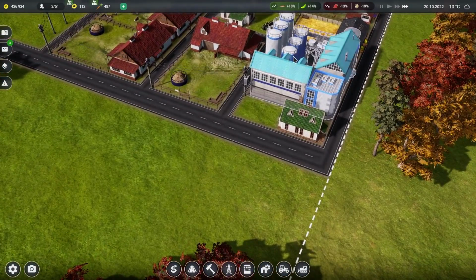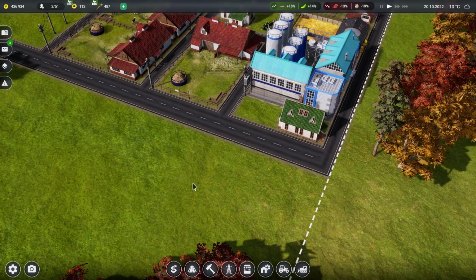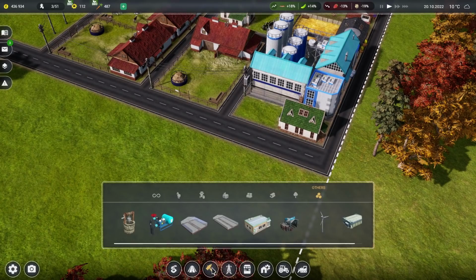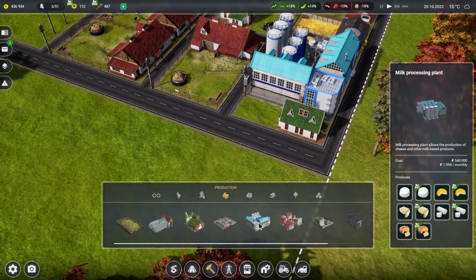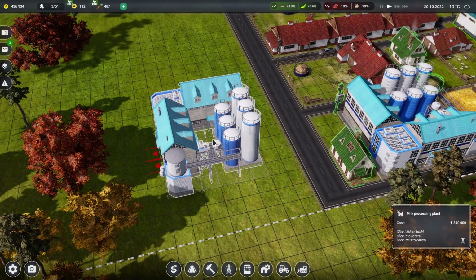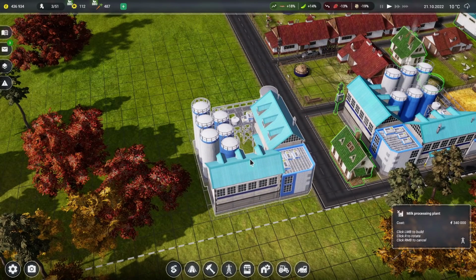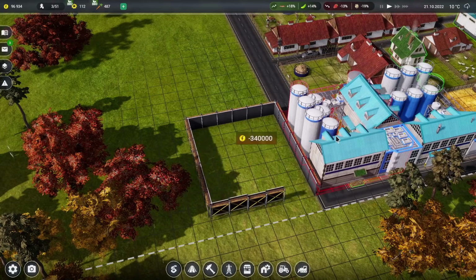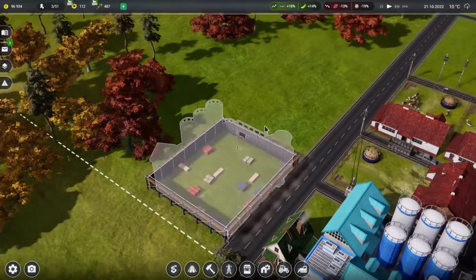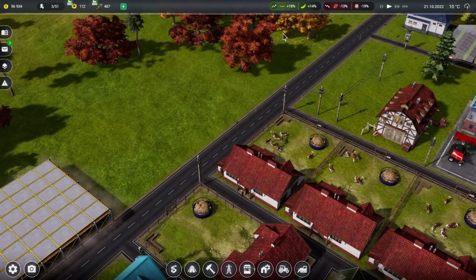So I think... How expensive were the cheese, not the cheese factories, the dairy factories, that's just called cheese factory. How expensive were they? So production, milk processing plants, 340 grand. We're going to need to get another one in. We're going to need another one of these. Or the milk's just going to go off or whatever. So there we go. There come the new lot of cows. I mean, let's just put that there for now. That is a big bit of money we just spent on that again.